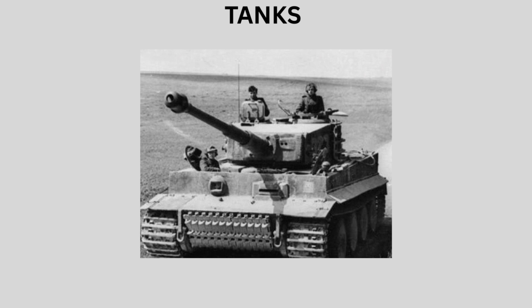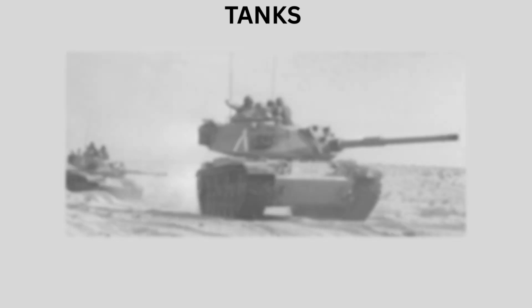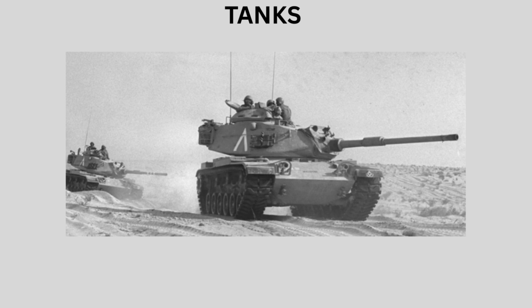Today, the duel continues. Top attack missiles and loitering drones hunt from above. Active protection systems like Trophy try to swat them from the air. Urban streets are deadly. Open terrain is a sensor field, and the tank's job, break through, hold ground, deliver shock, now depends more than ever on the team around it. Infantry, engineers, electronic warfare, and air cover.